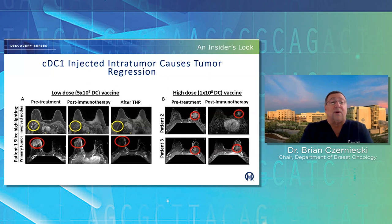And you can see these are MRI scans. This is an example of someone who got such a treatment. This is about an 8-centimeter tumor. These are positive nodes that have been biopsied. Here's simply after the immunotherapy, you can see the nodes have now normalized. The tumor, while not gone, is dramatically reduced from just that immune response for 6 weeks. And then if we give a little bit of chemotherapy, there's nothing left after that. In fact, this person went on to have surgery and was found to have a complete response to that treatment.